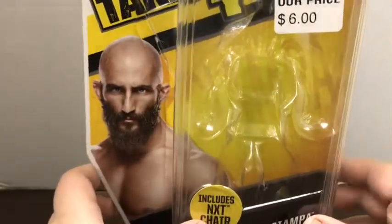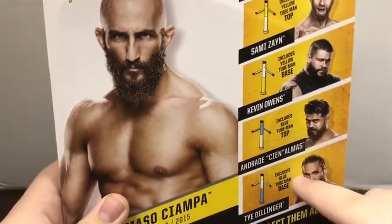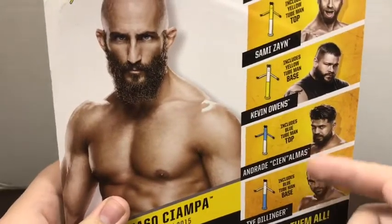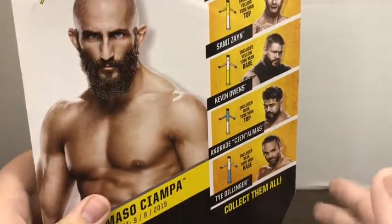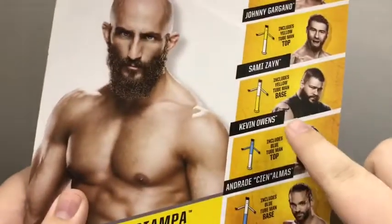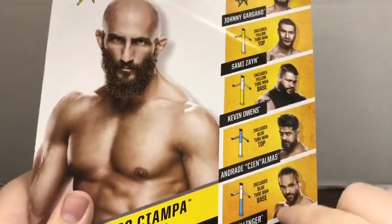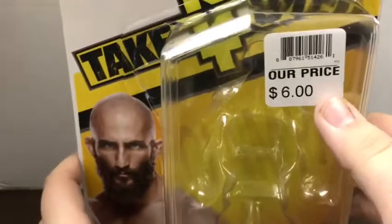If I remember the story on these right, I believe there was really no wave 2. These were just a part of it, like if a store reordered the first wave, these would be in there. Only two of these figures were first time in line, I think Dillinger and Almas, but everybody else, Owens, Zayn, Hideo, Samoa Joe, that might have been it. They weren't bought a lot, so except for Almas and Dillinger, none of them got bought. So these are kind of rare to find. That might be wrong. Happy to get these for $12.